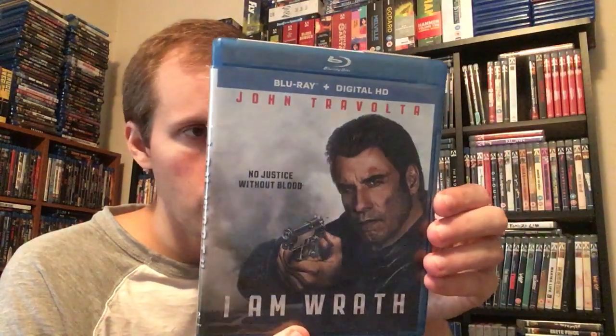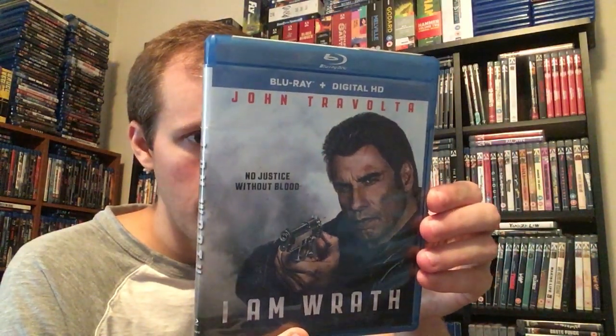We got John Travolta in I Am Wraith here. Now this one, I thought that this was still sealed at the store, but it was actually broken. And I think that the digital code has been used. I checked it last night. It didn't appear to work, but I'm going to try it again. The disc also has that crap all over it again, but it looks like it all wipes up. What do people do to their discs? Why would PMacMovies buy a John Travolta movie?